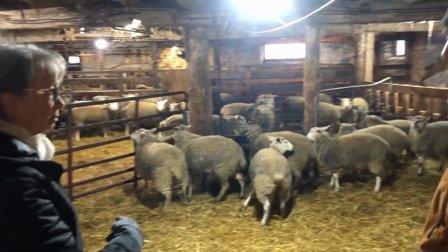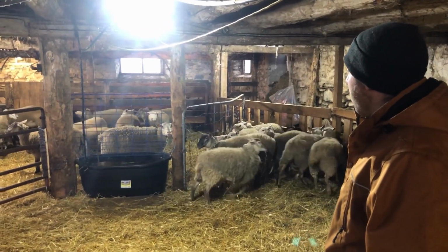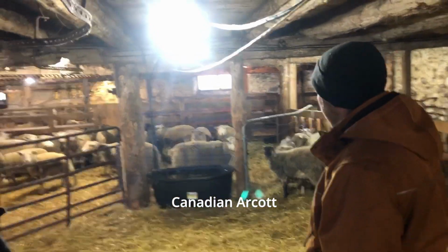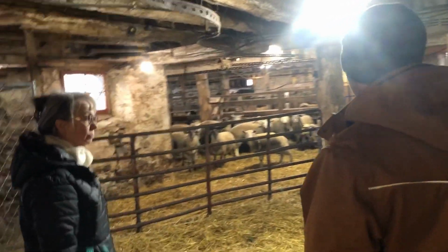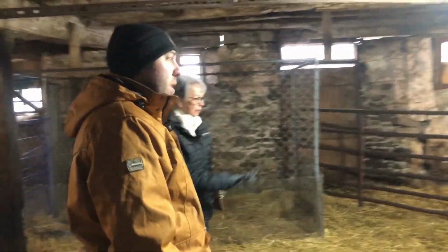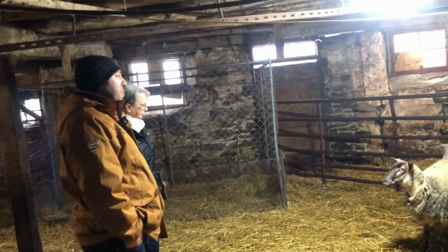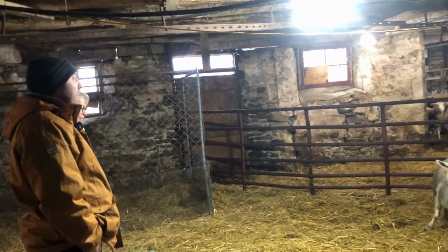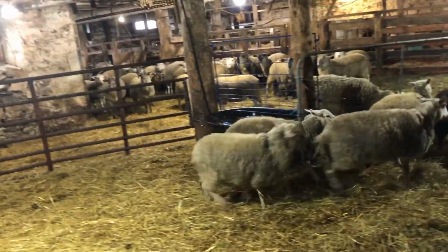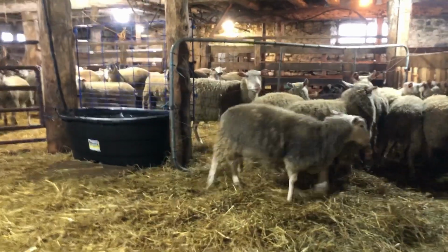Is that Bill? That's Bill, yeah. Bill gets around, I hear. He's our Canadian Arcott, and he is from Ottawa. We actually bought him and had him shipped out, him and his brother. So how many sheep do you have all in? The count varies because they're very hard to count, but we're up around 50 ewes now, and a few rams at the back who will be going for meat later on this year.